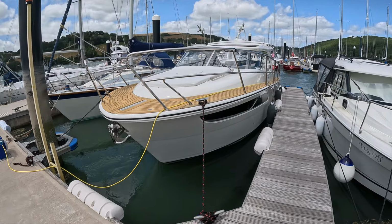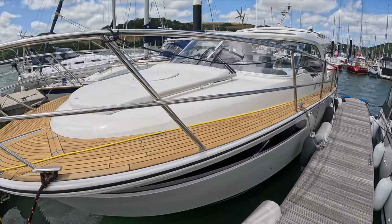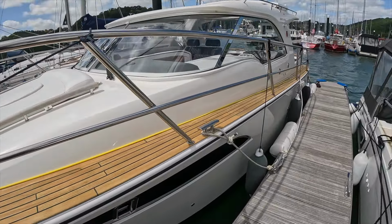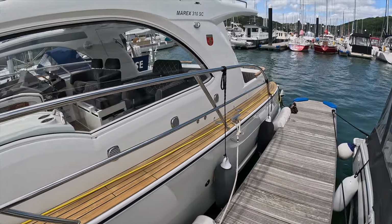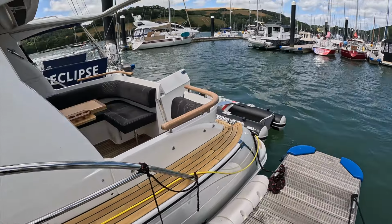Here we have the exterior of the boat. As you can see, we've got teak decks all down the sides, a lovely sun pad cushion on the forward deck, and it just goes to show how pretty the lines of this boat are, and hence why the Marexes are just so popular. And we are really excited to get this one live.